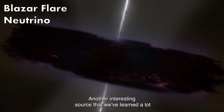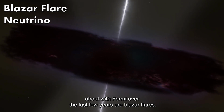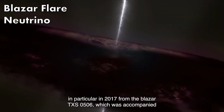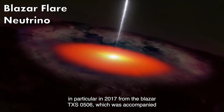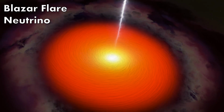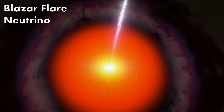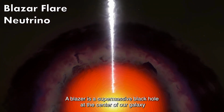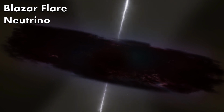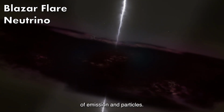Another interesting source that we've learned a lot about with Fermi over the last few years are blazar flares. While we've detected these throughout the mission, there was one in particular in 2017 from the blazar TXS 0506, which was accompanied by a high-energy neutrino detected by the IceCube Observatory. A blazar is a supermassive black hole at the center of a galaxy that is actively accreting material and producing a relativistic jet of emission and particles.